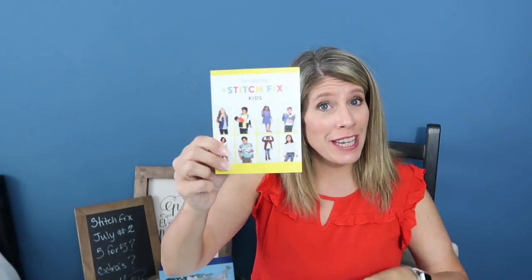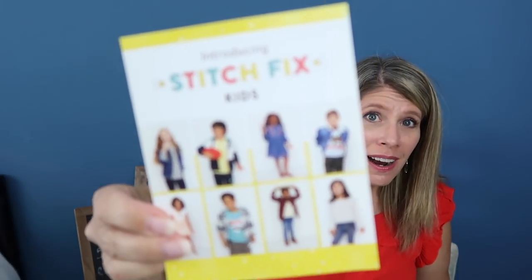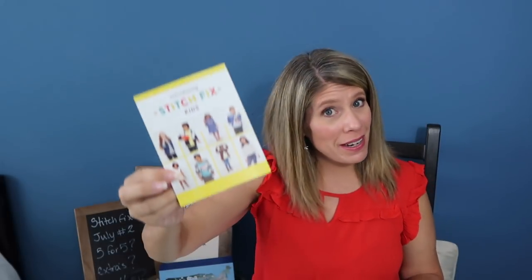So here's the box. My extras are here on top. Here's my return envelope, and here's all the paperwork. Stitch Fix is now doing Stitch Fix for kids. There you go. I don't have any little ones, but if I did, I certainly would be trying that out. So here's all my paperwork. Alrighty. Oh, I already see something in here. I'm gonna put, no, we'll wait.